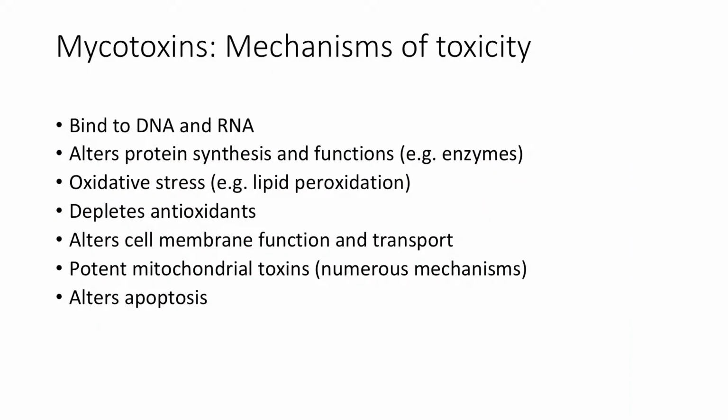Now, one of the things that comes up with mold and mycotoxins is, if these things are bad and if they produce toxicity, how do they do so? And I think it's via an endless array of mechanisms.